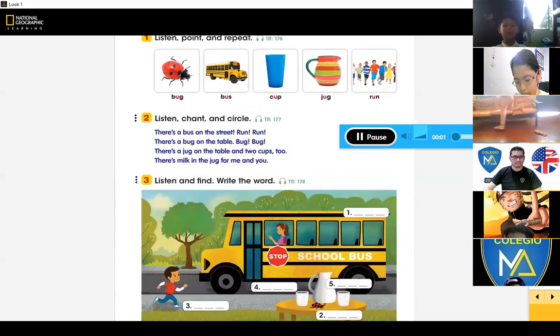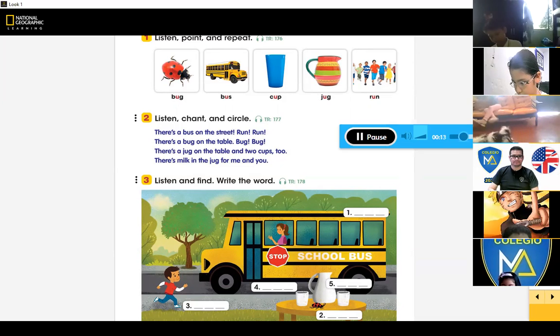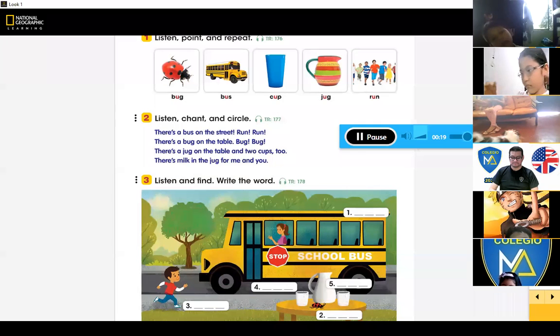A, bug. Bug. A, bus. Bus. A, cup. Cup. A, jug. Jug. A, run. Run.